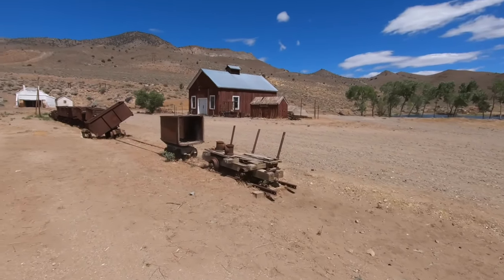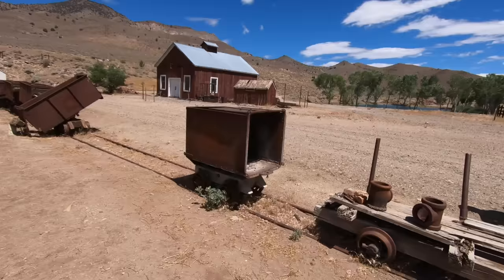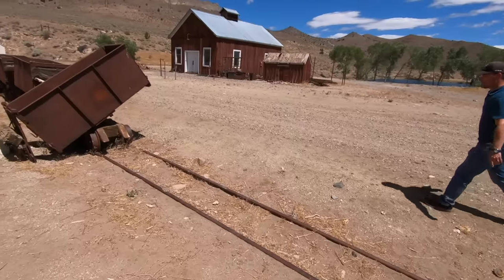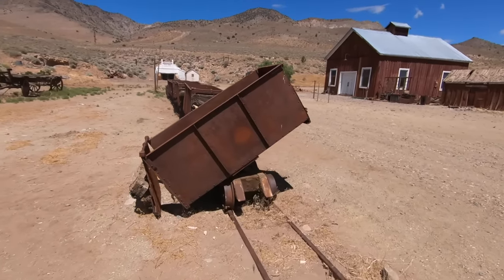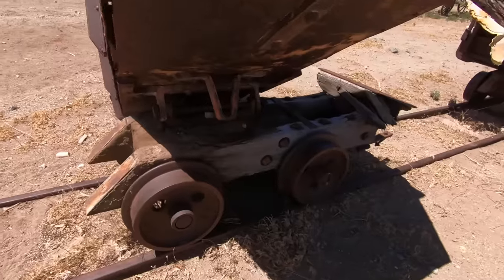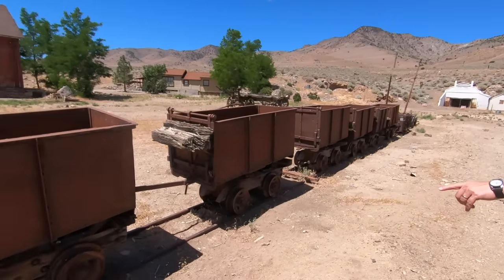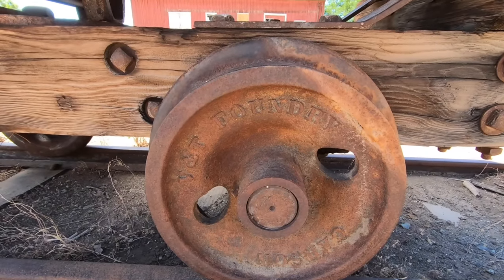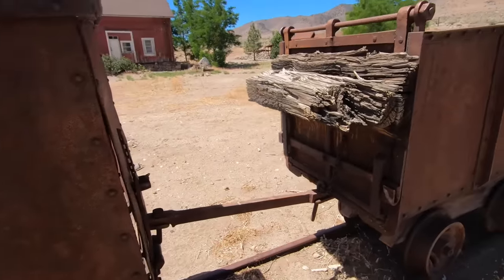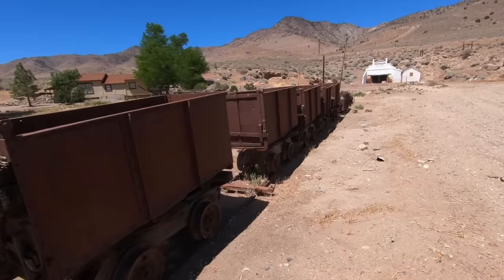So is this how they got the dirt out of the hole? That's right. These are the ore carts. If you look at the wheels, a lot of these are original wheels from the 1800s made in Carson City. This is a later one, 1910. Virginia and Truckee Foundry, Carson City. So these are vintage. Yeah, these are original, 1910s and older.